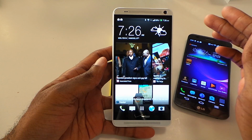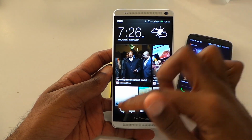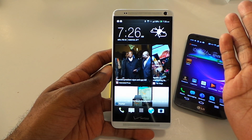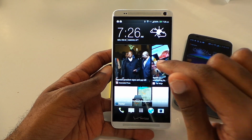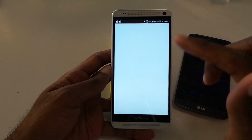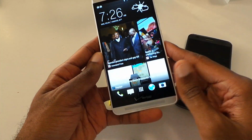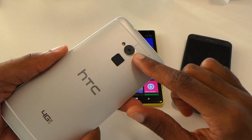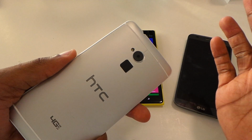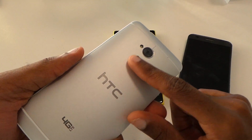This phone's 6-inch display, quick rundown of the specs. You got a full HD 1080p display. You also have a Qualcomm Snapdragon 600 processor, which came out last year, which is the same CPU that's in the original HTC One. And you also have it on Verizon's 4G LTE network. You can see the Verizon logo at the bottom. On the back, you got the same 4 megapixel, ultra pixel camera, pretty much a 4 megapixel camera that gets a lot more light. And then you have a fingerprint reader.